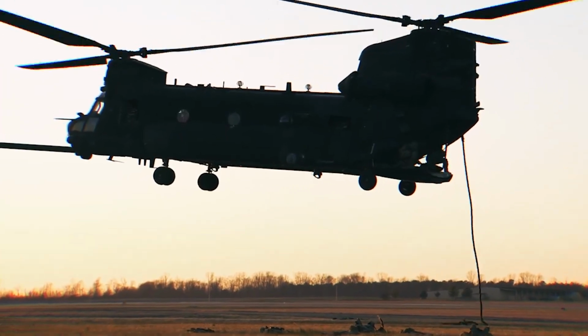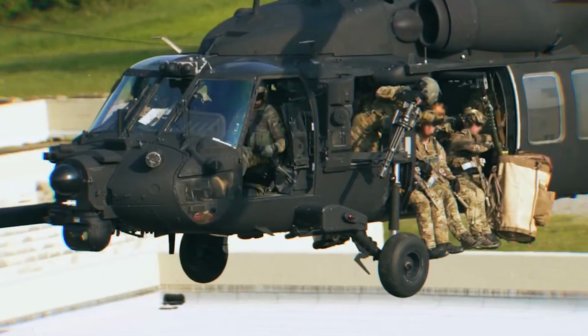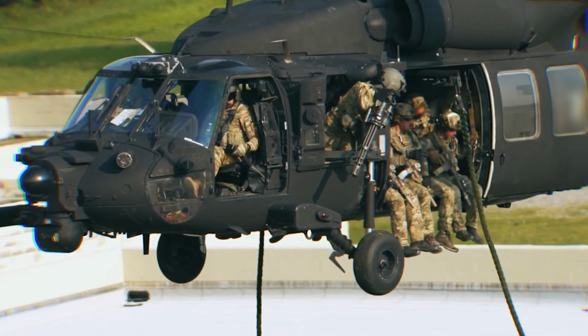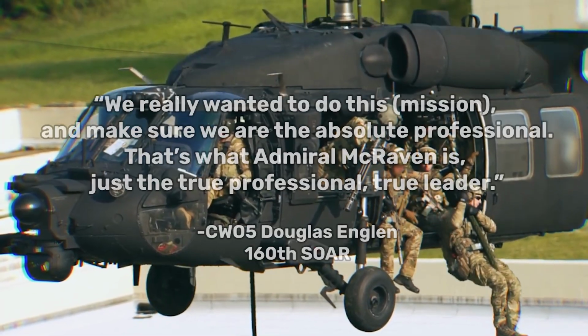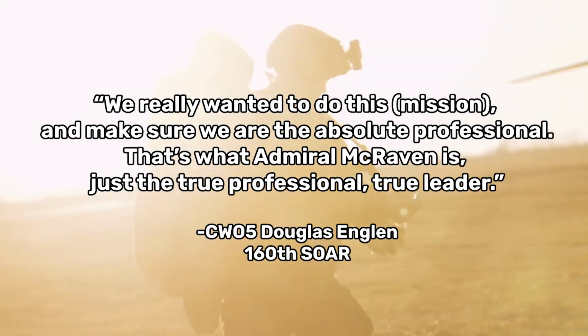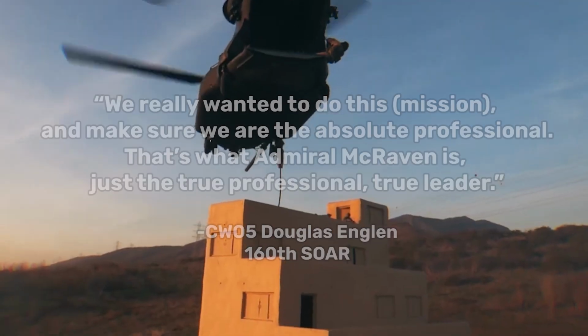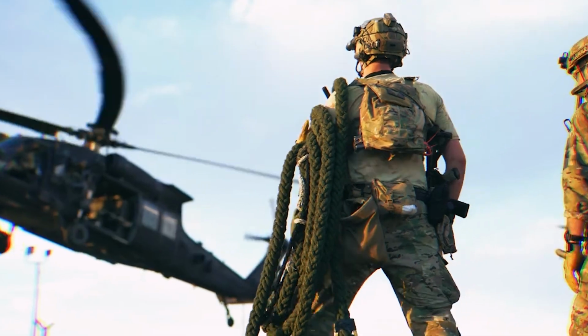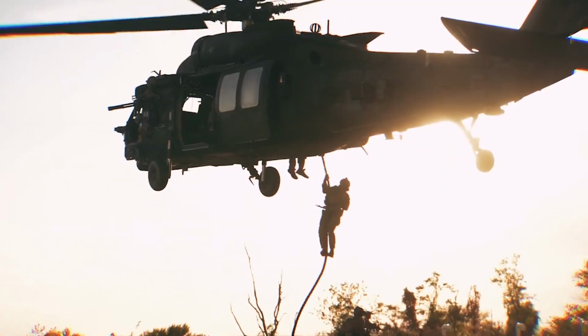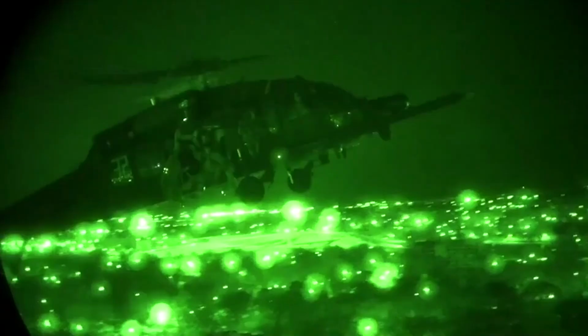Now, Englen was the air operation planner and flight lead for Operation Neptune Spear, and he has a very different take on Admiral McCraven. I'll quote him again. "We really wanted to do this mission and make sure that we are absolutely professional. That's what Admiral McCraven is, just the true professional, true leader." As far as Englen was concerned, being stealthy and quiet gave the operators on the ground their best chance at success and survival. In fact, that meant more to him than getting his own chance at special operations glory.